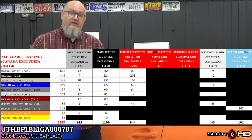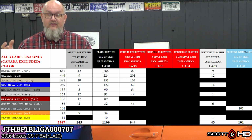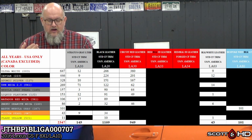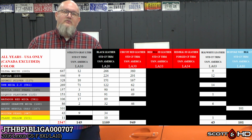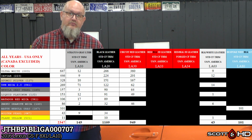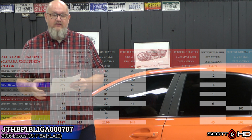As far as production goes, there were 269 Ultrasonic Blue Mica GSFs produced from 2016 to 2020, and there are 2,347 cars that have been identified for the US 49 market, so that's everywhere except Hawaii. Of those 269 cars, 71 had Stratus Gray. Stratus Gray was only offered on 2016 and 2017 models, most of them being 2016s.